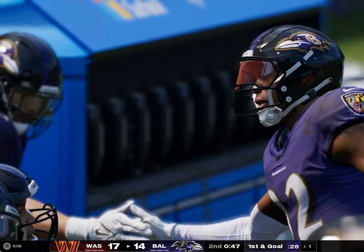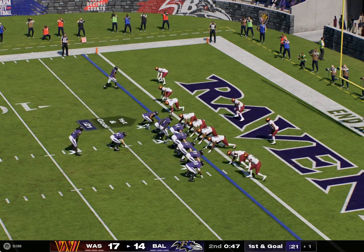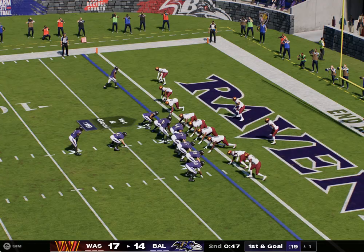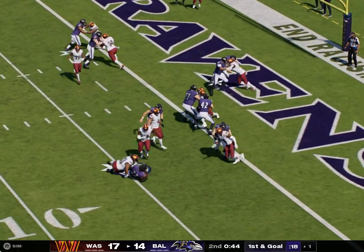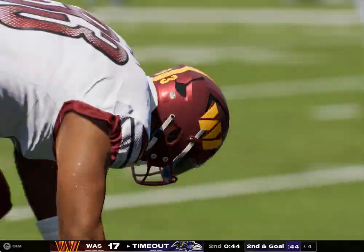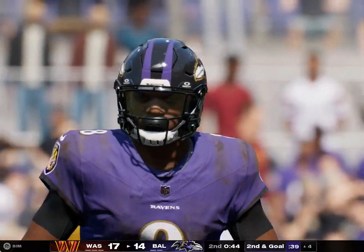Looked that one in and then made a beeline for the pylon. He didn't quite get there, and you want to give him a little extra for the effort, but instead he sets his guys up in excellent shape with a first and goal. Henry is going backwards here. Now they come in and drop him all the way back at the 4-yard line.